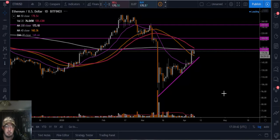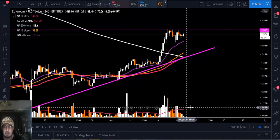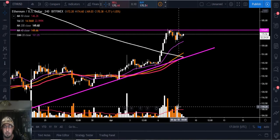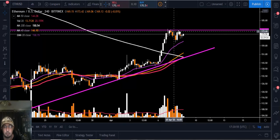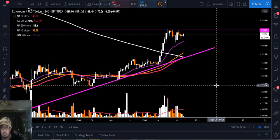I just want to bounce back to the 4-hour one more time, see if I see anything different. No, just really watching that volume, watching these candlesticks. We did get a bullish engulfing candle here on the 4-hour. Had a little bit more volume with it as well. Didn't get a lot of follow through. So we almost had a little double top there on the 4-hour time frame. So that's something we're going to be aware of.